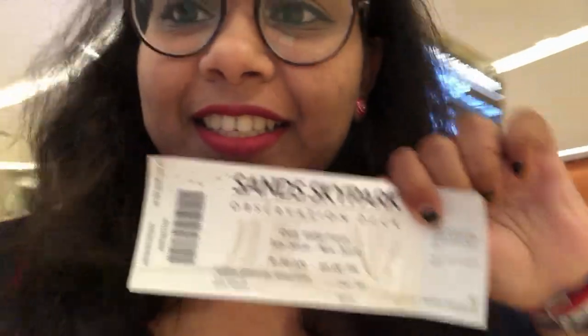Okay, so I am at the Marina Bay Sands Hotel. I'm in the basement and we are going up. Here we have the entry tickets. I'm so very excited.